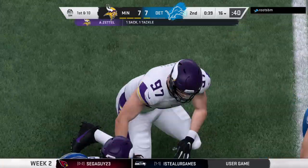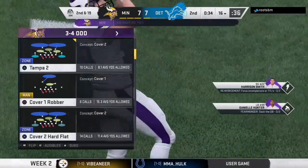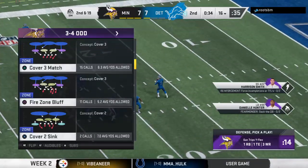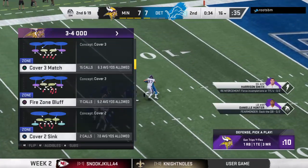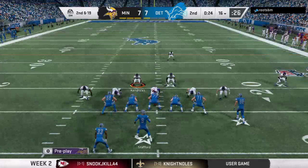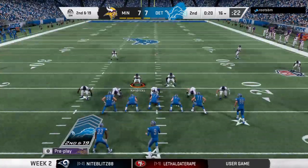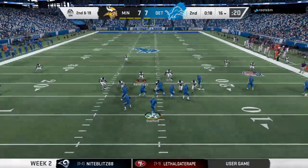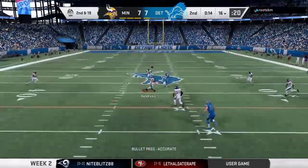The Vikings after him, and they get there for the sack. Anthony Zettel popping in for the sack. And we say it all the time, have to be able to get rid of the ball sooner than that. You have to help your offensive line out. They're going to protect you as best they can. And if you're getting 3 to 5 seconds to throw the ball, they're doing a really nice job. But when you hold it and give up a sack, you're really almost discrediting their work.